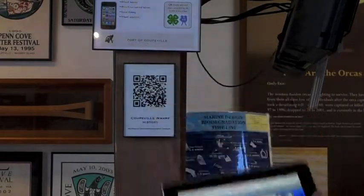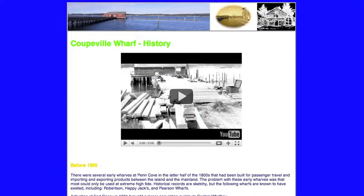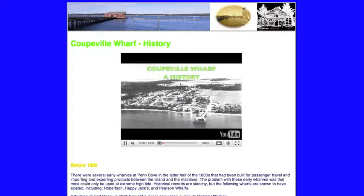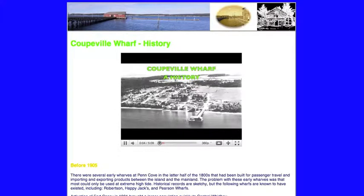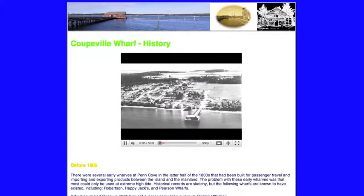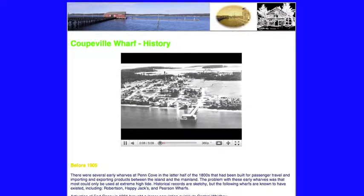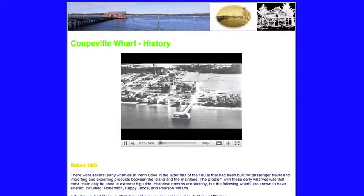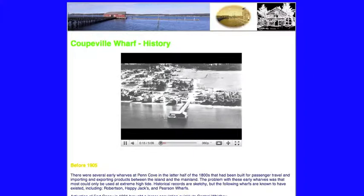Here we see the website again. This is the history page from the website. One of Washington's oldest towns and seat of Island County, Coupeville, is situated on the south side of a sheltered inlet known as Penn Cove on Whidbey Island.